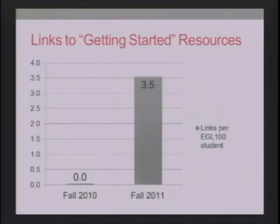I only looked at statistics for how many times students went from a LibGuide to an outside resource that we had recommended. So here's what I found, and actually this is not surprising at all at first glance. I changed the resources of the day, and of course they clicked on them. I told them to. We were in a computer lab. This number is the number of links that were made per student. I didn't look at the totals because I had different numbers each semester, so I just divided by the number of students. This is over the whole semester.